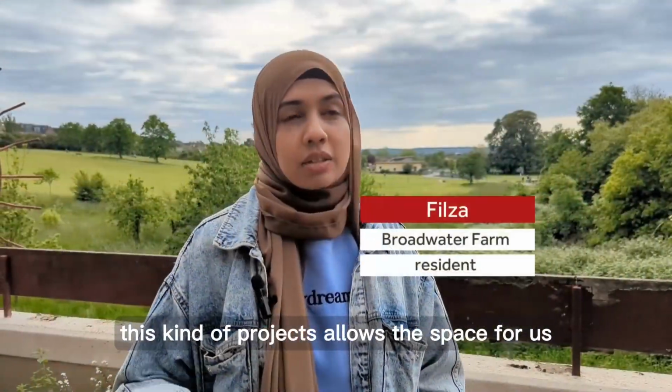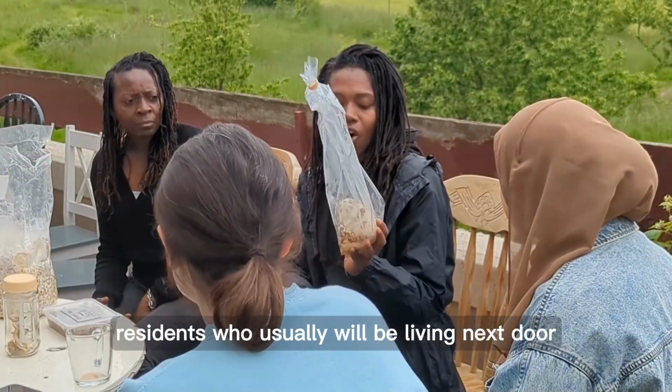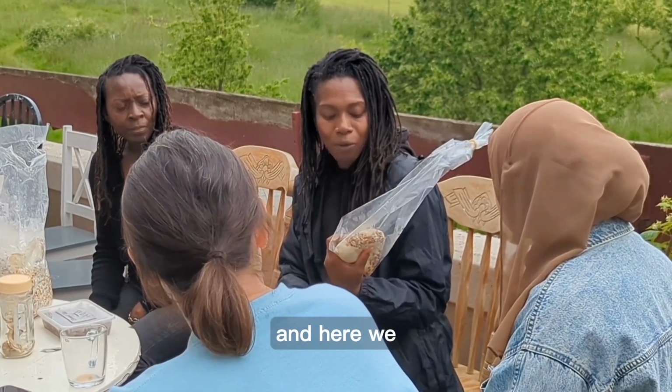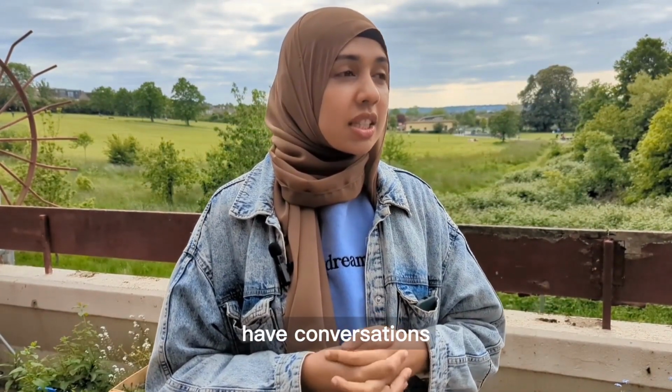This kind of project allows a space for us as a community to come together. Residents who usually would be living next door haven't really had a space to come together and speak to each other. And here we make tea together, we have coffee together, we sit down, have conversations.